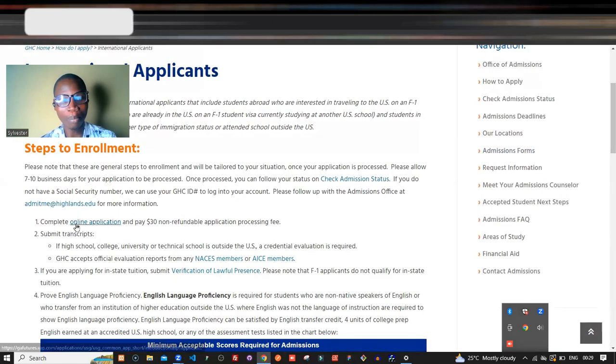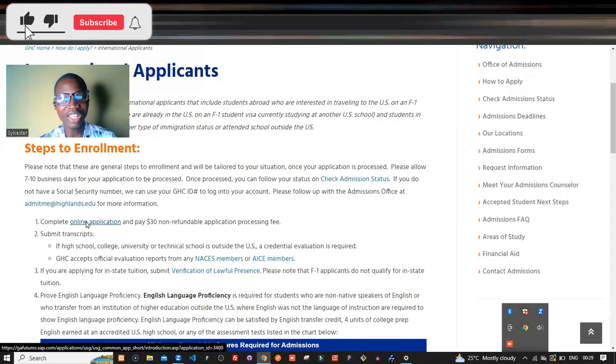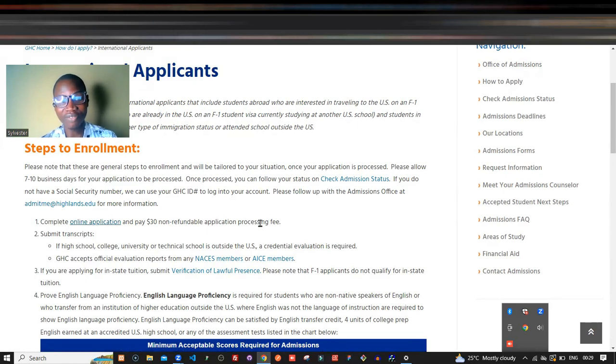Note that you need to complete your online application form here. So if I click on this, it will take us to the online application form, and here it says you need to pay the $30 non-refundable application processing fee. But if you're applying for this November, then you'll be exempted from this.